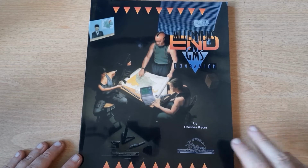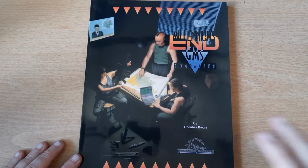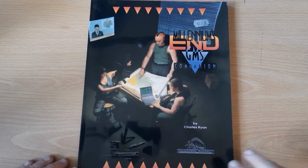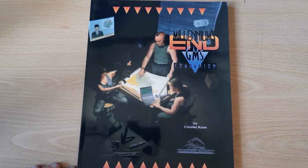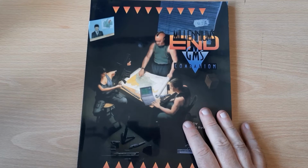It's got adventure ideas, it's got NPCs, it's got maps, just so much that a games master in the middle of play, when he needs something, can just reach out, grab a sourcebook, and have information at his fingertips. I really like this sourcebook. It is very, very useful in running Millennium's End.